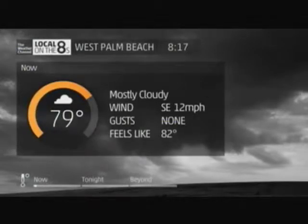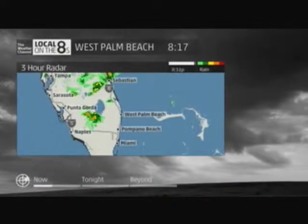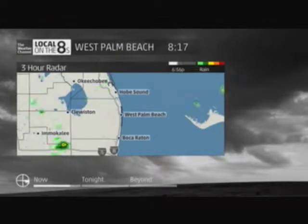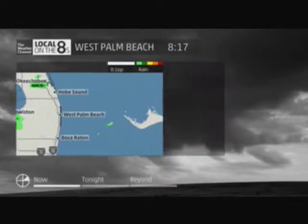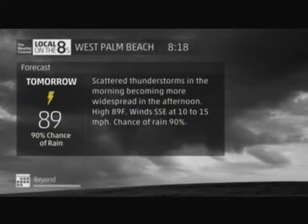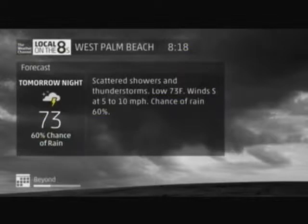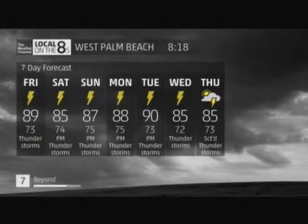Currently in our area, 79 degrees under mostly cloudy skies. Tonight, skies clearing overnight. Chance of a shower or thunderstorm through the evening. Low 73. Friday, thunderstorms. High 89. Chance of rain 90%. Friday night, scattered showers or thunderstorms. Low 73. Chance of rain 60%. Here's our 7-day outlook.